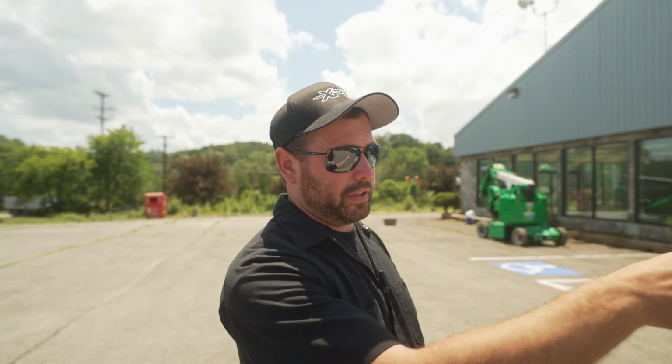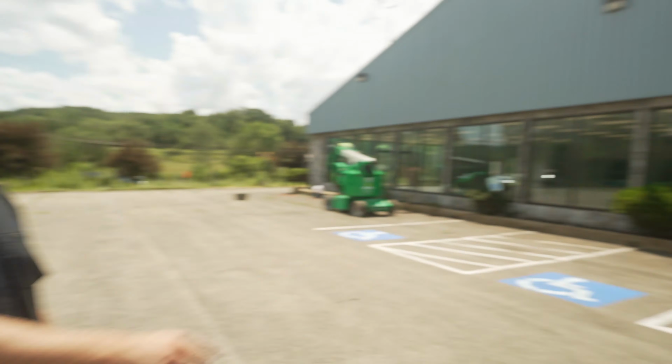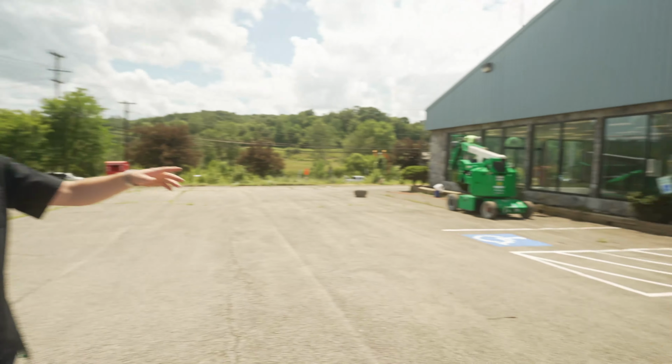And today, before the end of the day, we're going to have all of these concrete parking barriers and all that stuff that are just thrown all over the parking lot moved up by the woods, so you can actually drive cars through that area without running into those. We've got handicap parking spots done, so we have a normal one and we have a van accessible one as well.